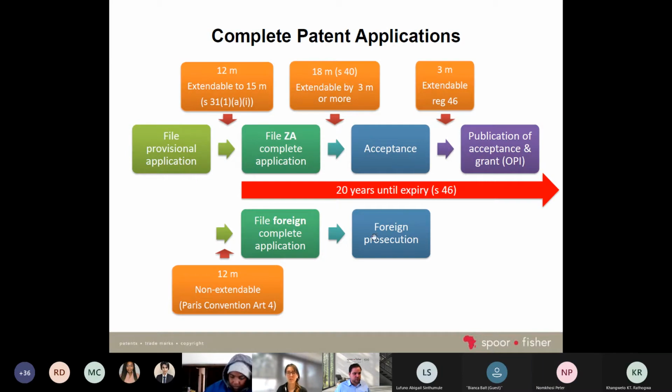If we move on to the foreign, a Paris Convention application. Say somebody in America has filed for their invention in America. That application is considered your priority application in America. It's the first application that was filed for that invention. But they seek to obtain a patent in South Africa as well for the same invention. So from their provisional application in the United States, they will file a patent application claiming that priority date in the South African application. And that also needs to be done within a 12-month period.